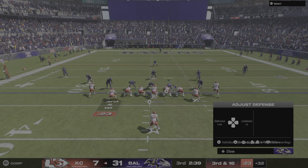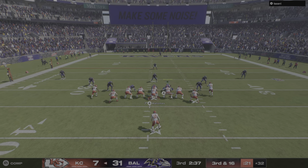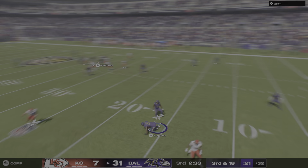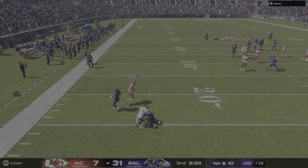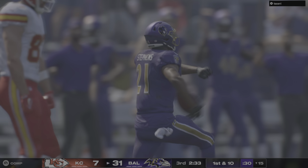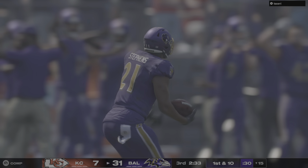3rd and long following the sack from Mahomes and company. Back to throw. And oh my goodness, here's a 5th interception. Picked up by Brandon Stevens. And the Ravens are going to have it here at their own 15.